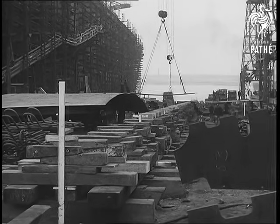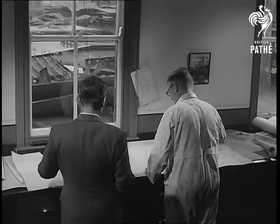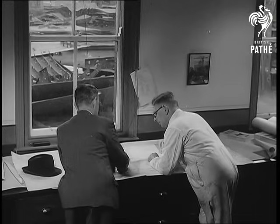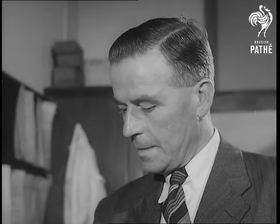To know about such things, where better than the shipyard manager's office? He and his kind have seen a good many vessels take shape through that window. His job is to see the hull is built to schedule and specification. Mine, to keep in close touch with him at all stages of construction.